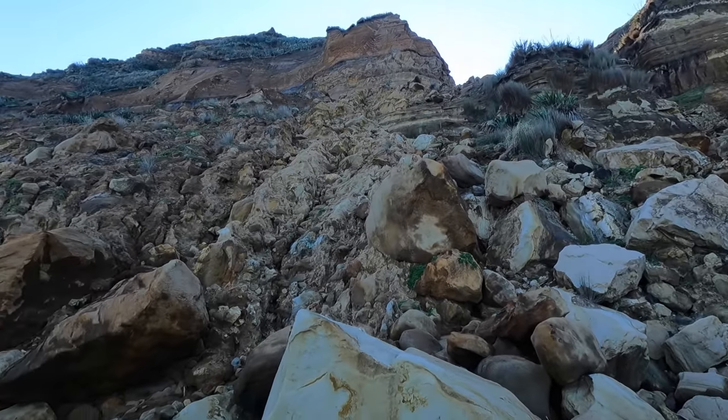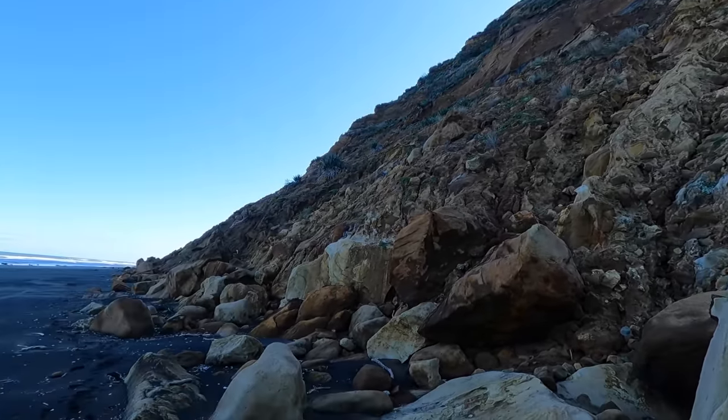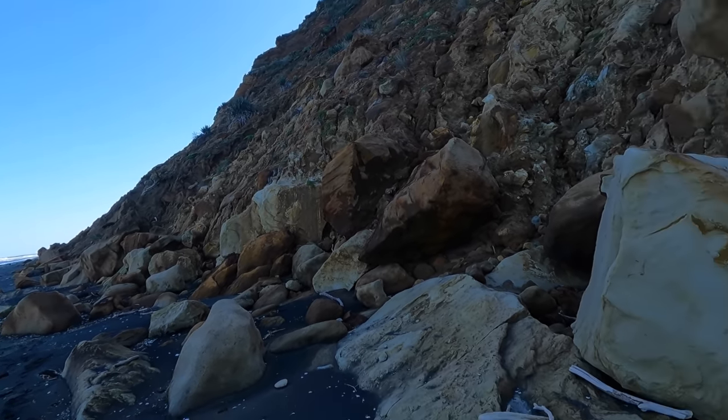Incredible cliffs here. You've got to be careful in these cooler months as well, after heavy rain, which we actually just had a few days ago, and you can get some big slips coming down, so you do have to be careful. Probably not the best spot right here where I am, so I better keep moving.